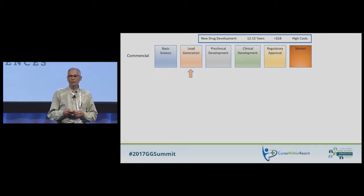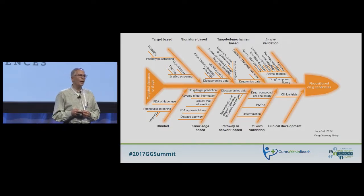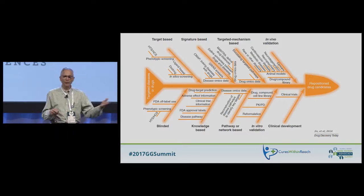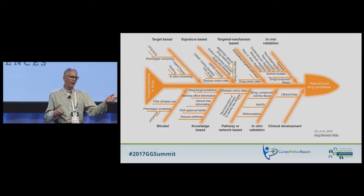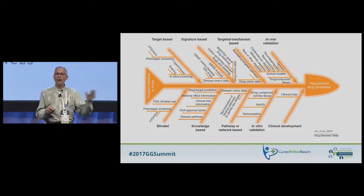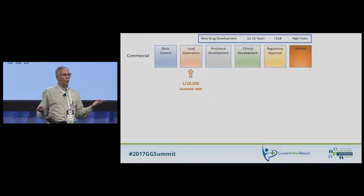Now, doing lead discovery is really complicated. So here's a sort of a schematic on all the ways we find lead molecules to do new drug discovery. As you can see, there's probably 30 or 40 ways on here, and this isn't all of them. This was an article that was published 3 years ago, so my guess is since then we've probably figured out 8 or 10 new ways of discovering leads for molecules that you might use. So it's a very complicated area, and because of that, we don't always get it right.